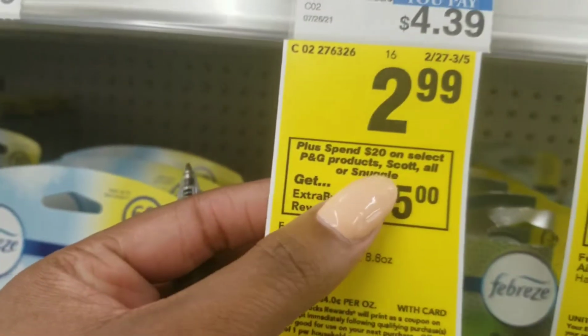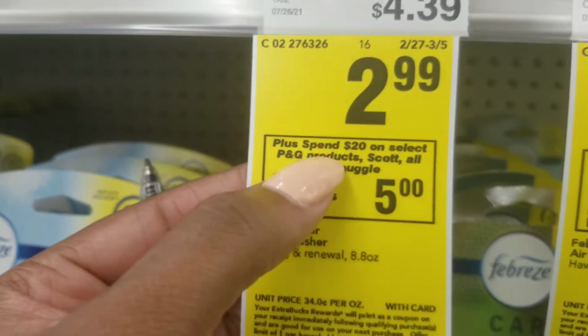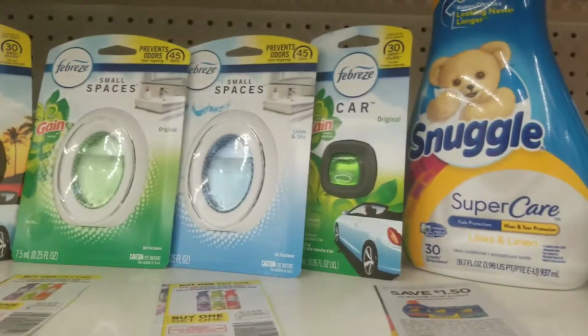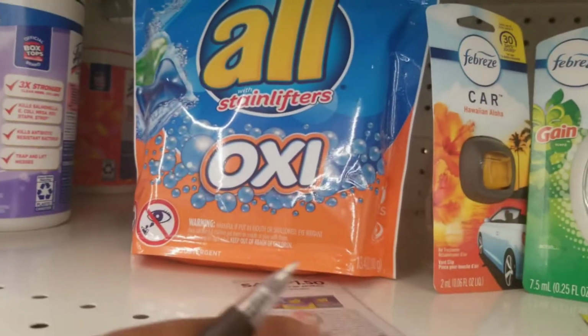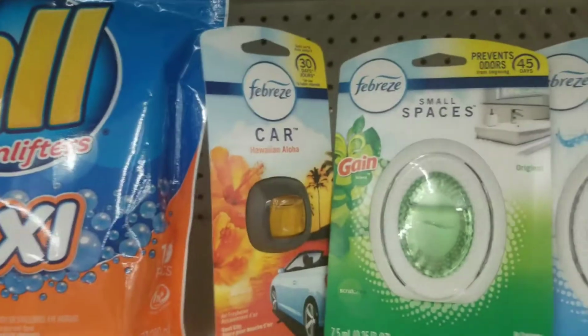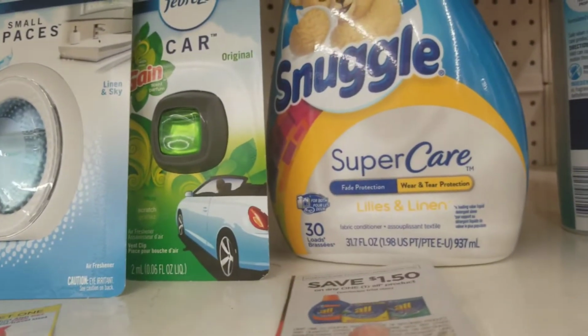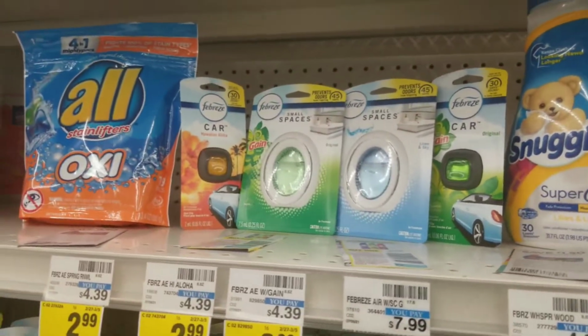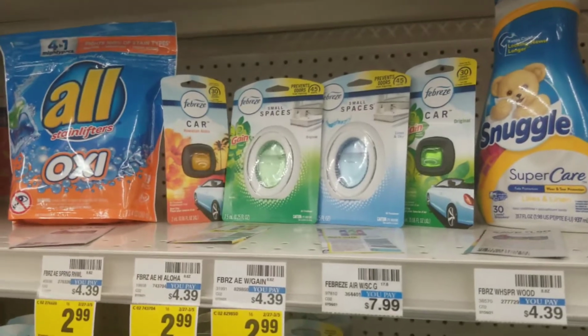So we're gonna do this spend 20 get 5 on P&G or Snuggle product. So this is $3.99, these are all $2.99, this is $3.99. It equals $19.96. We're gonna take this $1.50 off this one. We're gonna buy one, get one free, buy one, get one free, and get $1.50 off. So we should pay like $9 and get $5 back.